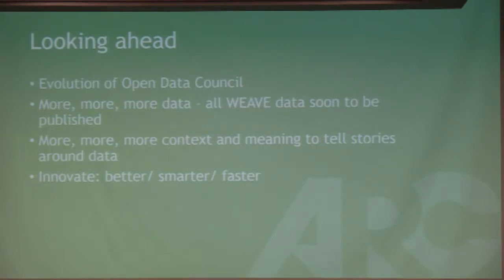And looking ahead, we're excited to see where the Open Data Council takes us and look forward to growing our network. Always more data, of course. By the way, if you're familiar with Weave, we will soon have all of the Weave data published through our Open Data portal. We will continue to build context and meaning and tell the story and to innovate to make things not just new, but better along the way too.